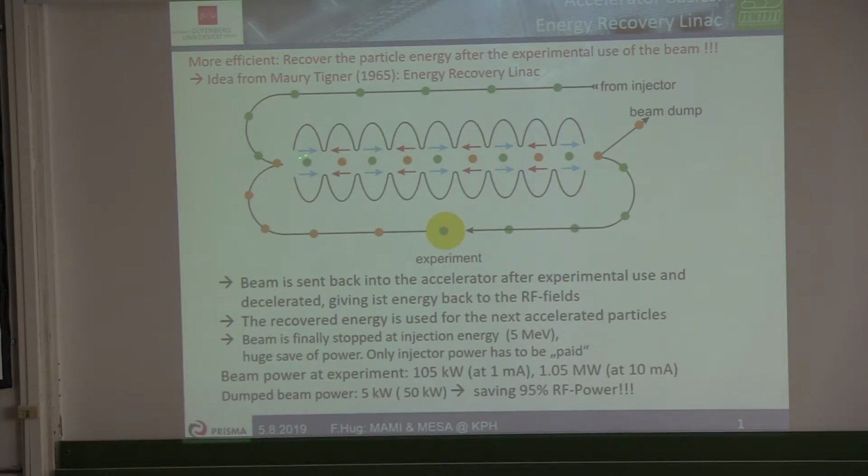And so virtually this accelerating cavity sees no beam current, and you can gain back your energy and save a lot of RF power. You have the numbers here. For MESA it will be 95% of the RF power that is saved. The remaining 5% of the power is coming from the injector linac.